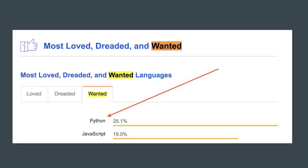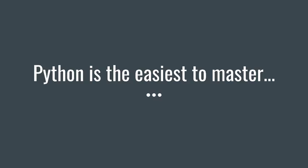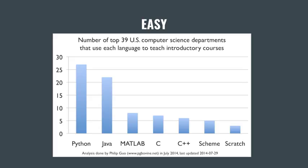And when you look at Python, it's the most wanted language. All right, these are straight up stats that they've collected from tens of thousands of professional developers who have experience ranging from 1 year to 3 decades. Python is the easiest to master. So it's easy. It's being taught in the top 39 US computer science departments, and that should show you that it's the easiest. On the left-hand side, you see Python and then everything else.